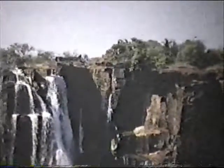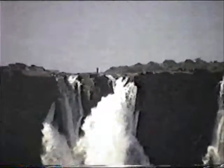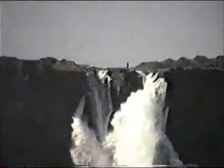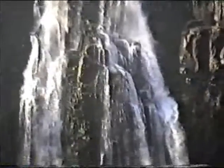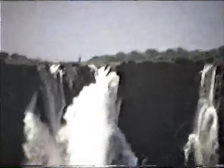Okay, this is another picture of the falls, and you'll see at the very top here, there's a guy fishing. See him right there? Dead center in the picture. And if this guy ever slipped, that'd be the curtains. There's no way in the world he'd ever survive. And that goes all the way down. It's a good drop.